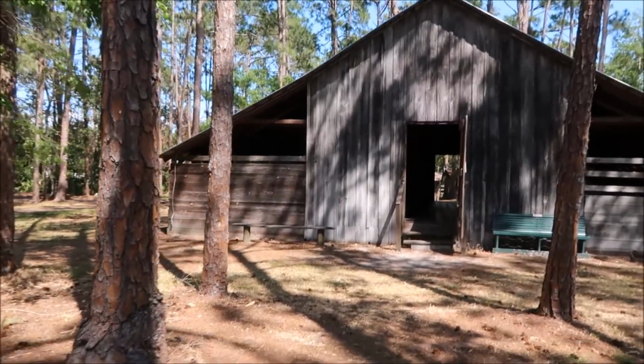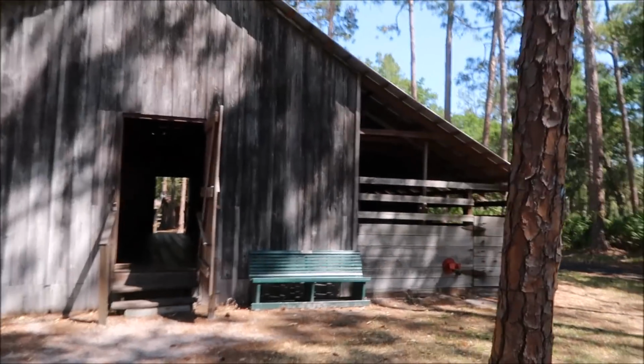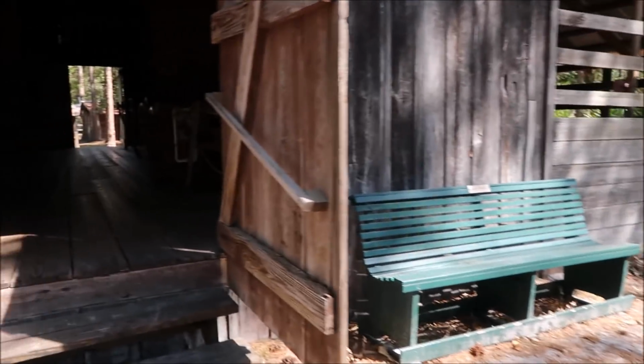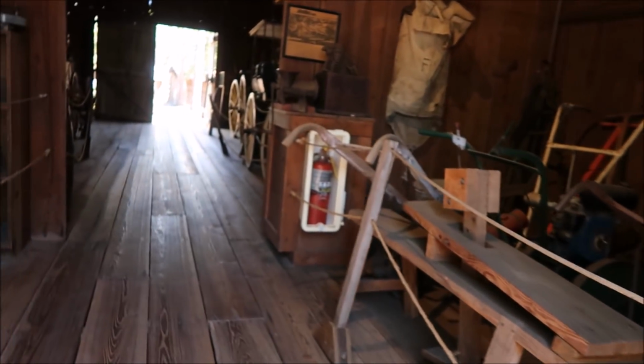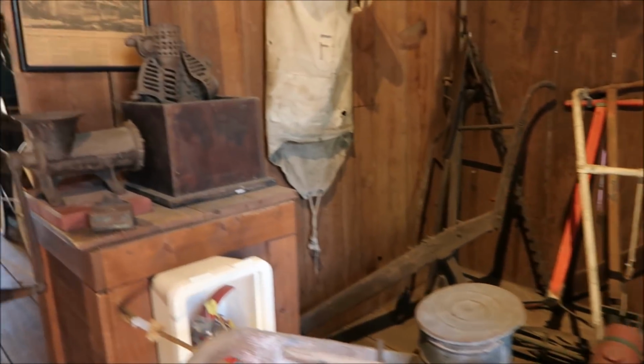Alright, so look at this barn, guys. This looks really old. Wonder if it was actually a barn or was it brought here? Reminds me of a different book. A different book? Everything reminds you of a book. I read a lot of books. I know you did. That's why you're so smart.